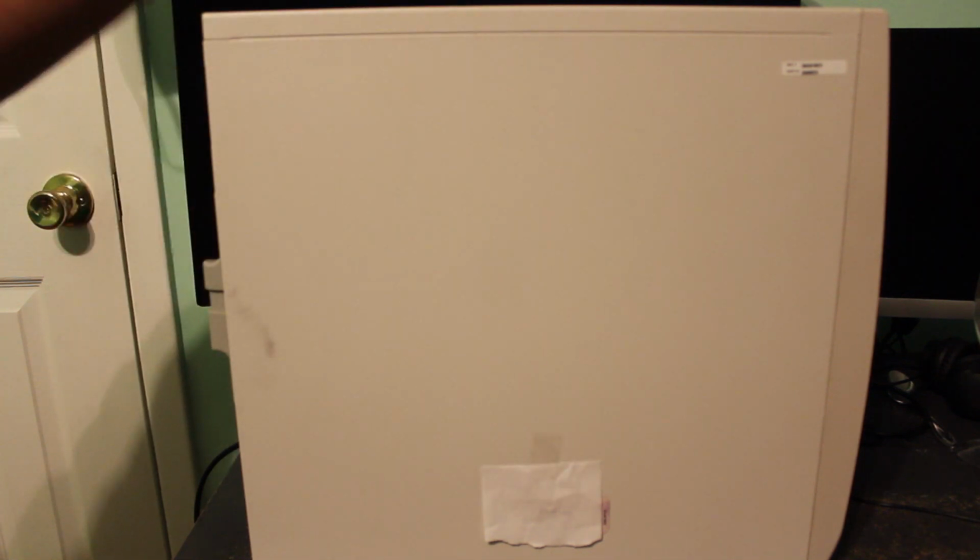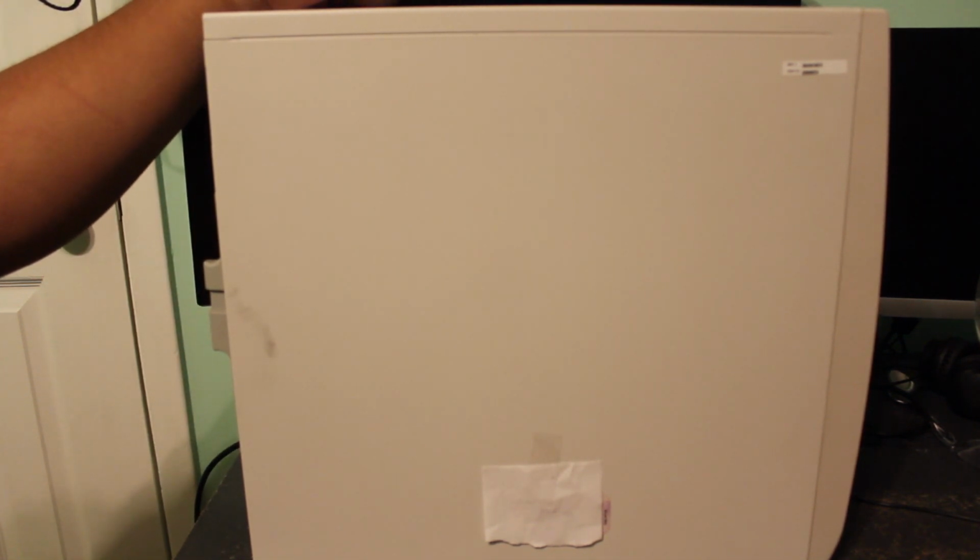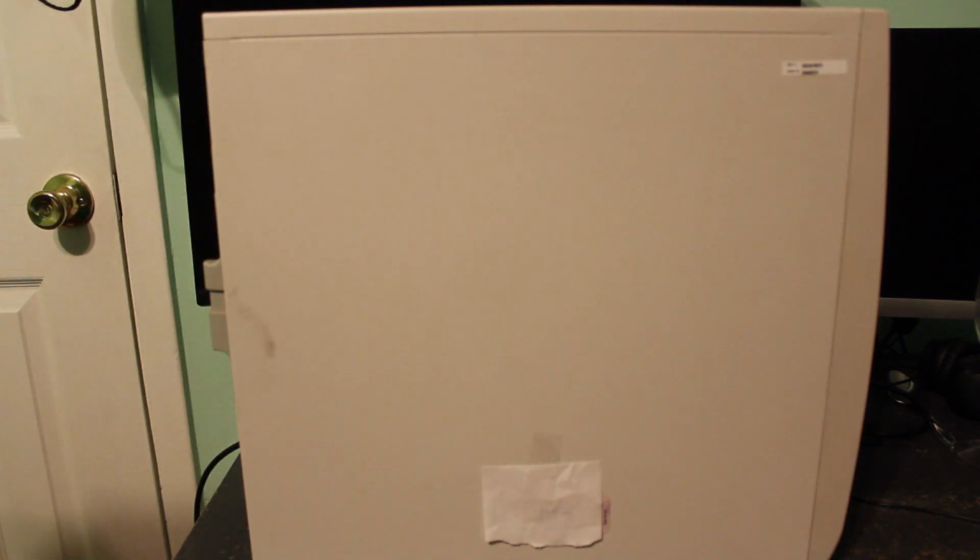And I did power it on, and according to the seller, the hard drive failed on this one. But when I powered it on, it did try to boot into, I believe, Windows 98. But, yeah, what can you do.